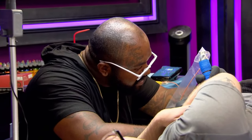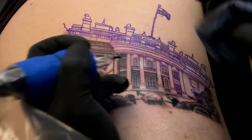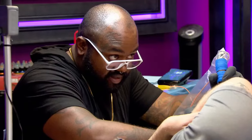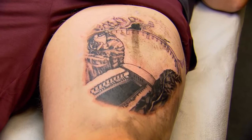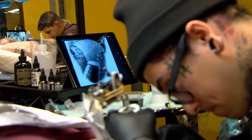When did you start tattooing? I started tattooing at 17, and that was 15 years ago. That's what they wanted to see, right? Yeah. Realism is a time-consuming process. I don't do realism, so I'm trying to race through these last little details.